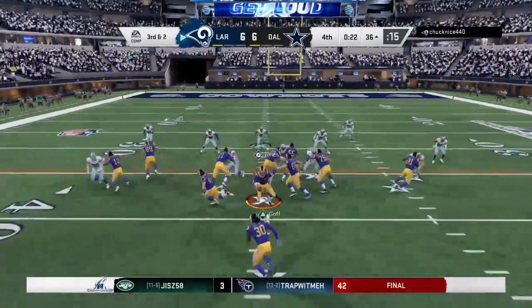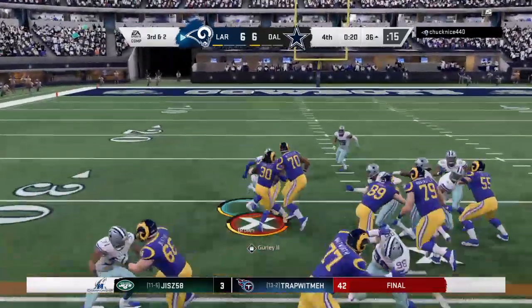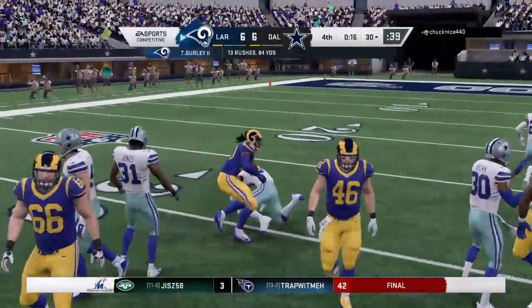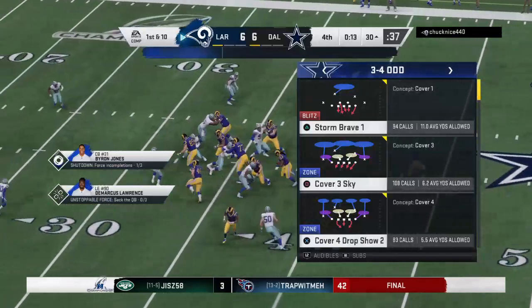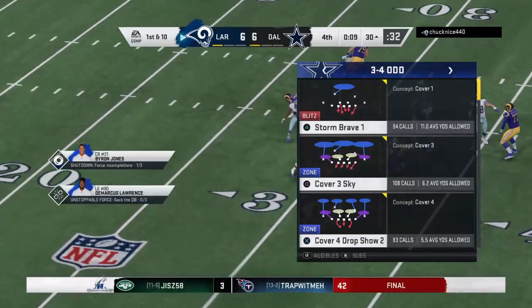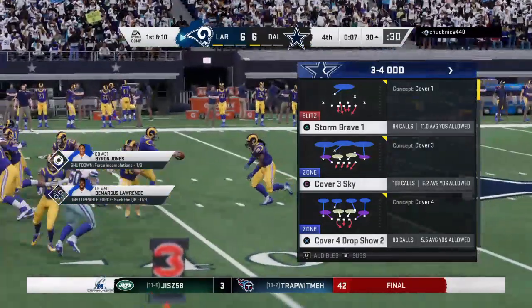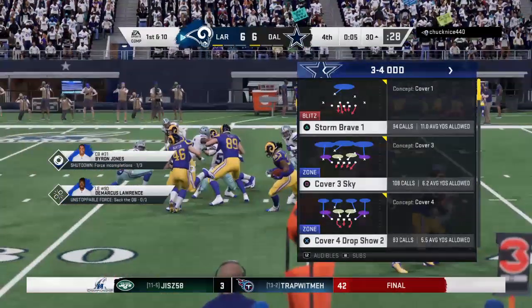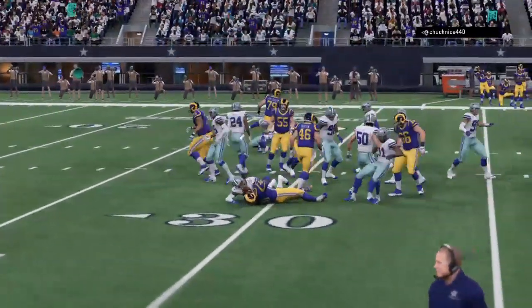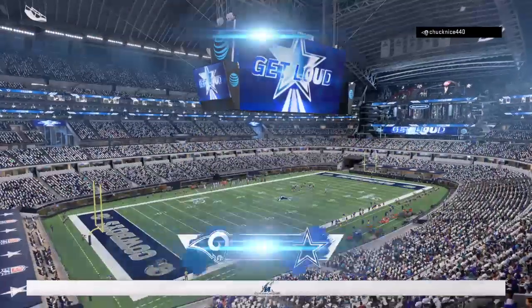They'll try and pick up the first with Gurley. And he's going to have the first down yardage as he's down at about the 30-yard line. It's a pickup of 6 and good enough to move the chains. First down, Los Angeles. And a timeout comes in. The whistles blow with 3 seconds remaining.